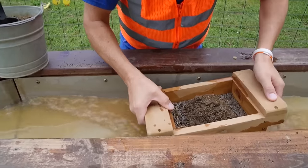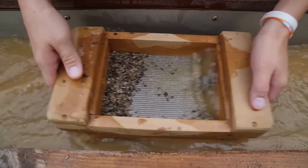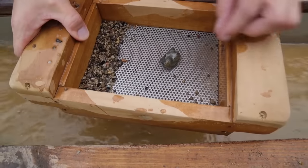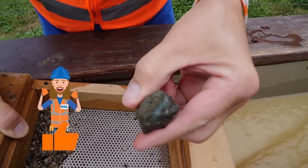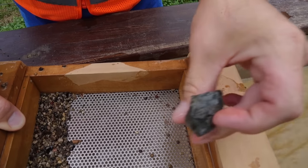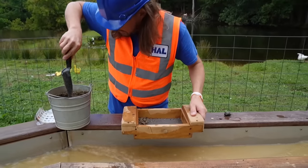All right, here we go. Nice and easy does it. Oh, there's something big in there. Check it out. Looks interesting. It's got some blue color in there. You see that? Oh, that's neat. All right, let's keep on going. Let's see what else we can find.